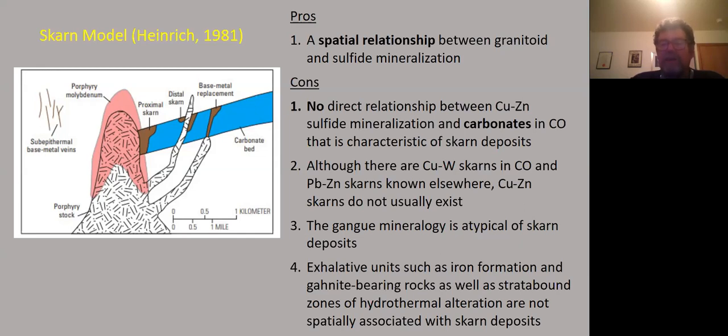And the copper tungsten skarns in Colorado occur in clusters, but they don't overlap spatially with the lead zinc mineralization. The other thing I want to put forward to you is I don't know of too many copper zinc skarns worldwide. You can get copper skarns, you get lead zinc skarns, iron skarns, tin tungsten skarns, but copper zinc skarns are pretty unusual. And the gangue mineralogy that we see is atypical of skarn mineralization. It's also hard to explain how you get iron formations, quartz garnet rocks, and zones of stratabound hydrothermal alteration that you don't normally see in skarn deposits.